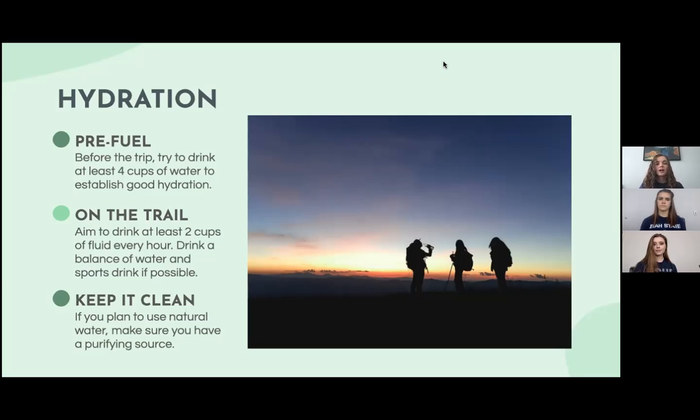If your body becomes imbalanced and you're drinking too much water or you don't have enough electrolytes, you can develop a condition called hyponatremia. This is when there are low amounts of sodium in your blood and too much water, and it will cause your cells to swell, and then it can become life-threatening. So it's just important that you're getting in those extra electrolytes and not drinking too much water.